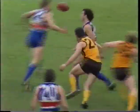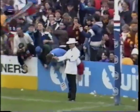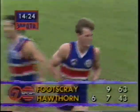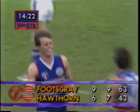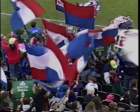Coleman wins it. Delray behind. Grant takes it. Goal coming up. Well, they're starting to get the value now they didn't get in the first quarter. And Footscray 9-9, Hawthorn 6-7. Yes, good stuff from this very exciting young player, Chris Grant. 20-point advantage now to the Bulldogs.